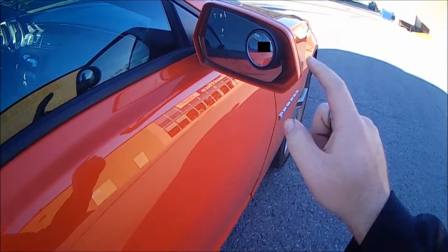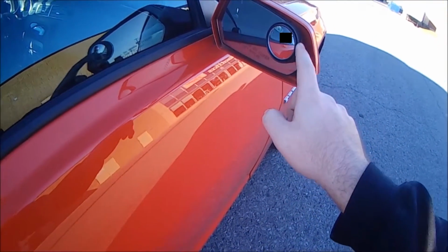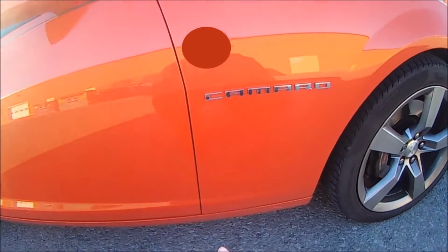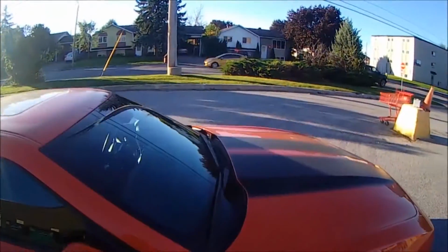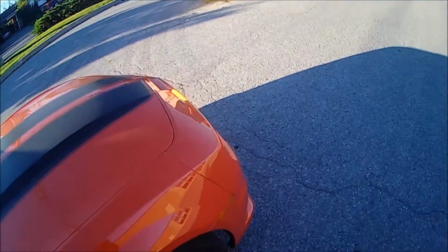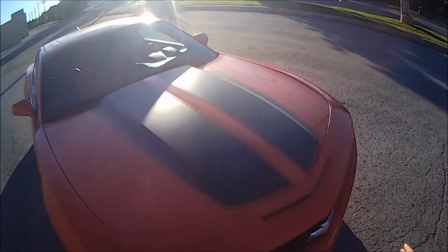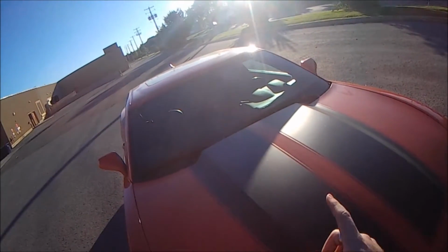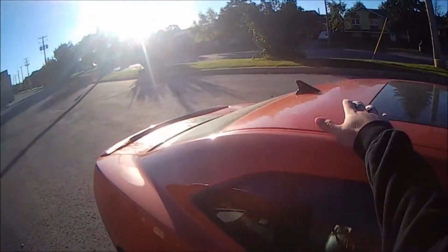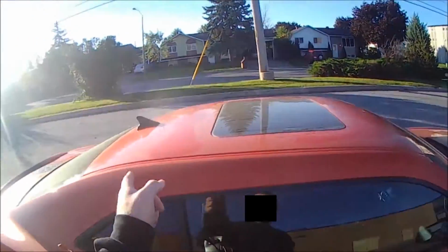These are the mirrors. These I added by myself because the visibility is none, and this helped me with my blind spots. Nice old Camaro badging on the side. Standard wiper, squirter right here. Your amber lights. The hood got a nice little stripe decal, which I wish they would have kept going on the top, because it goes all the way here, stops here, and goes back on the trunk lid. Sunroof, as I showed you guys, shark fin antenna.